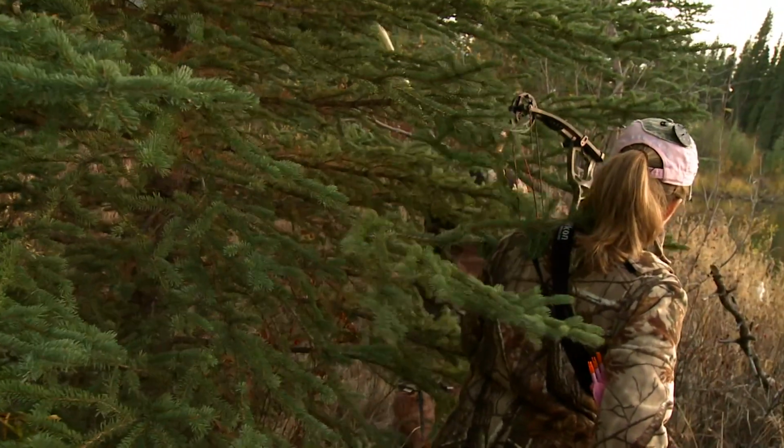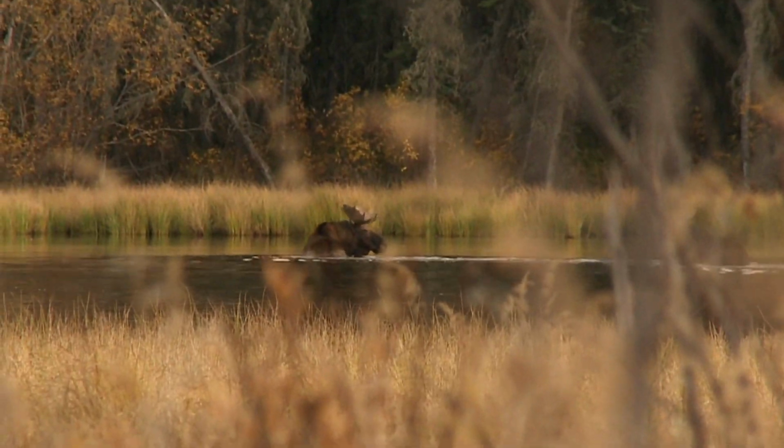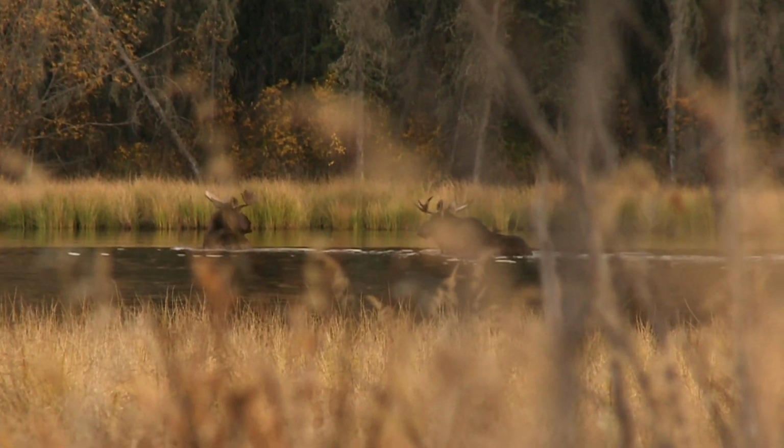We're actually kind of just drifting on back to camp, and we hear a bull calling. We get off the side there, we go to check it out. Well, there's 2 younger bulls, and I think our calling might have intimidated them. That was the end of that. They didn't want anything to do with us.